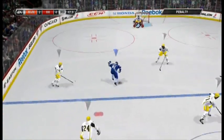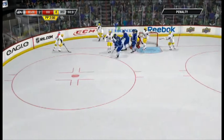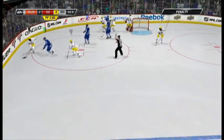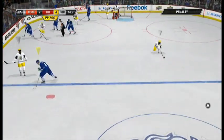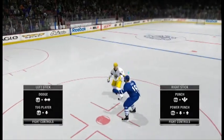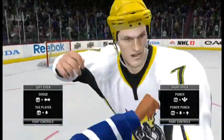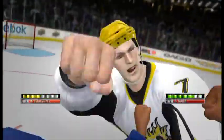Takes that pass on the wing. Hang on, we've got a delayed penalty coming up. And another penalty call. We'll see what it is as he heads over to the box. DiPietro's getting no question that the two are ready on this one. Without a doubt, Gary, and I think both of these guys can throw right or left. This is going to be a good one.